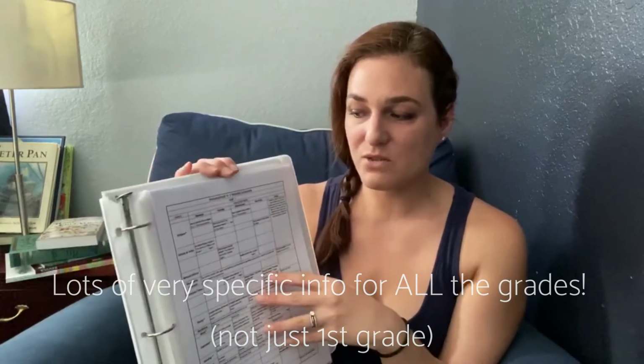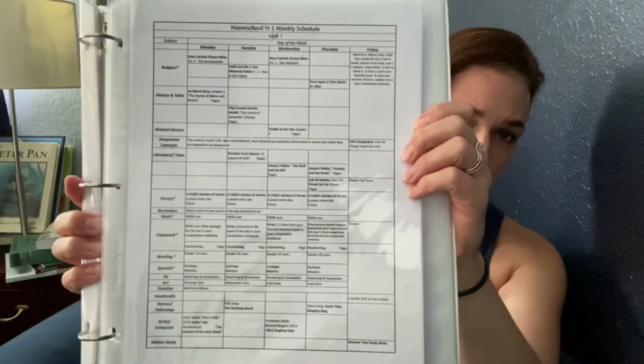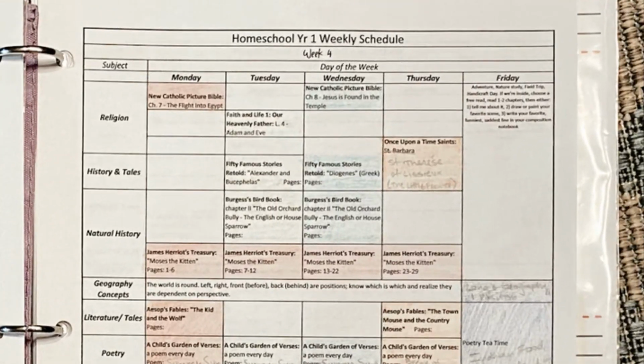And I already have this filled out, and there's probably too much information in here, but again, I'd rather have to pull it out later. So I created our week-to-week schedule. This is what one of our weeks looks like, and we just go down, you know, Monday, Tuesday, Wednesday, we get the stuff done.